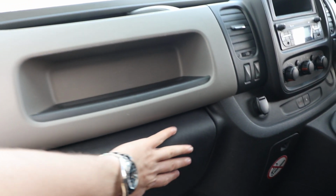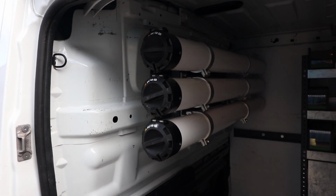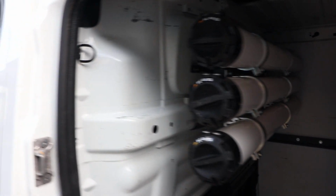There's no, again, excessive wear, scratches, anything like that on the glove box or on the dashboard itself. Looking really nice indeed. I will get to the bottom of these tubes. They will not beat me.